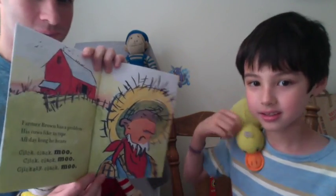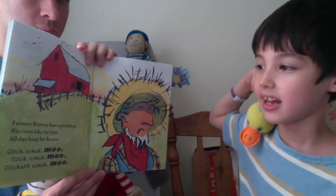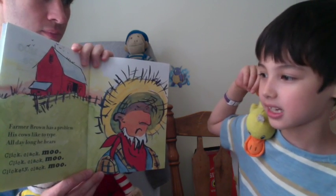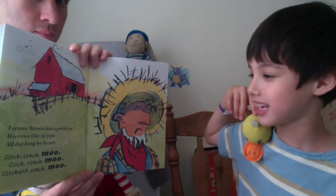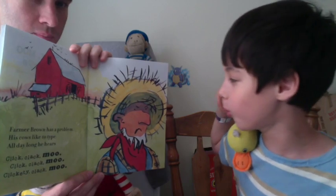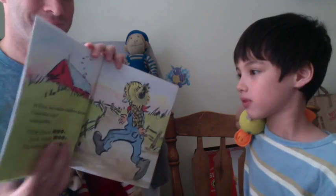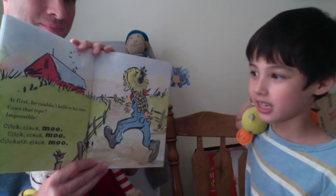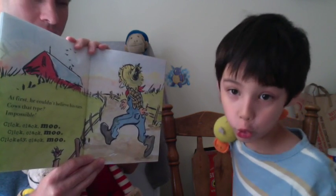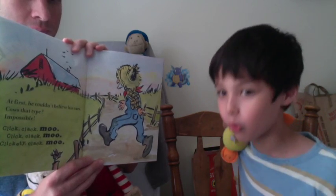All right, here we go. Farmer Brown has a problem. His cows like to type. All day long he hears click clack moo, click clack moo, clickety clack moo. At first he couldn't believe his ears. Cows that type? Impossible! Click clack moo, click clack moo, click clack moo.